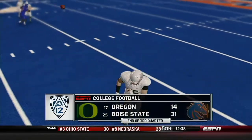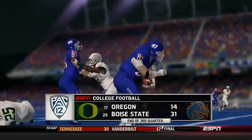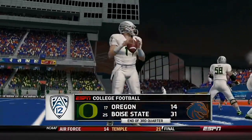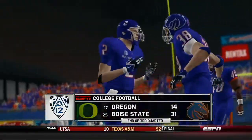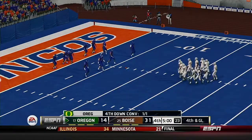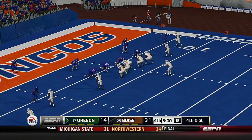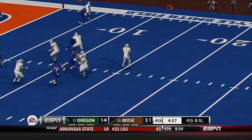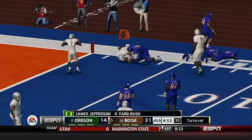So with one quarter remaining, the Broncos lead 31-14. Back in this very pivotal fourth quarter. There are five wide receivers split out. The quarterback in the gun. He's on the run. Got the corner. He's taken down at the three.